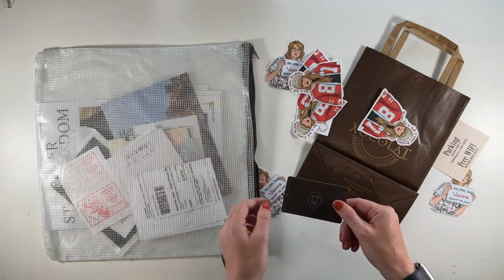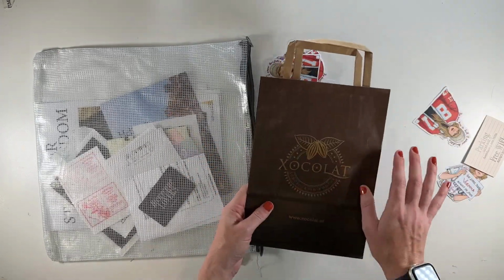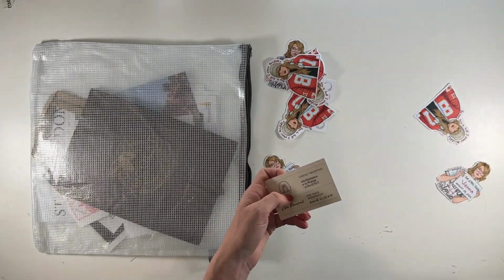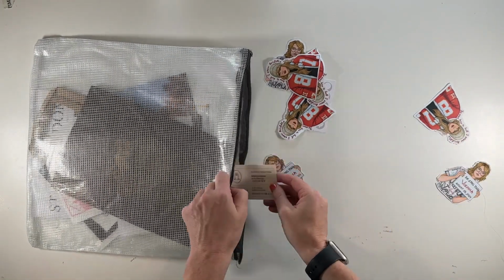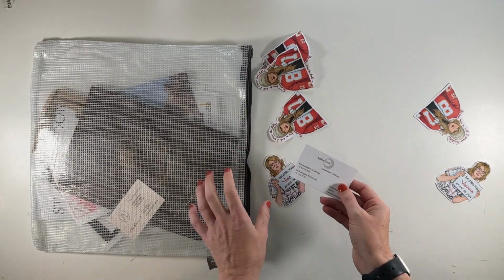Here's my room key. This bag was from this chocolate shop. Again, something else from the hotel. And then here was a business card from a coffee shop.